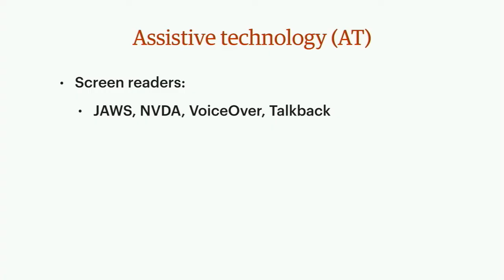All right, so what kind of assistive technology exists to help people who have vision disorders to access the web? Screen readers, obviously, is the big one that most people have heard of. JAWS is the most popular, then NVDA. VoiceOver is on Mac and iOS, so you can actually turn it on your own laptop and try it out. And TalkBack is for Android.